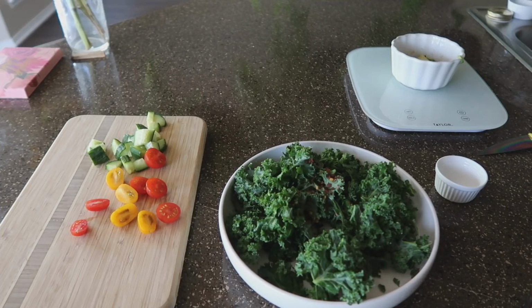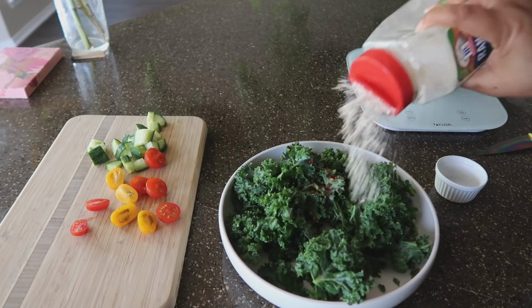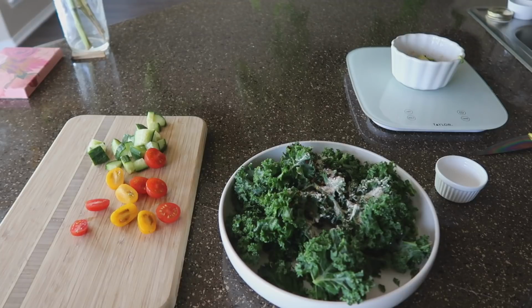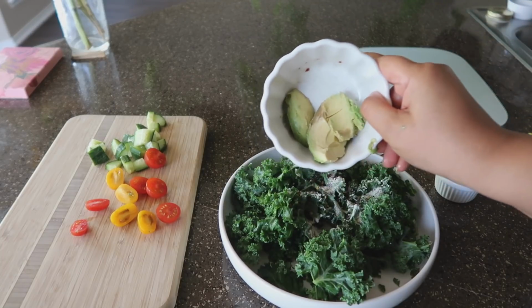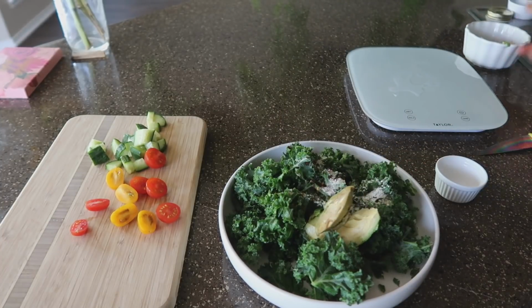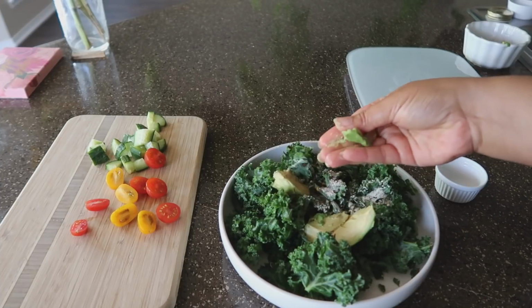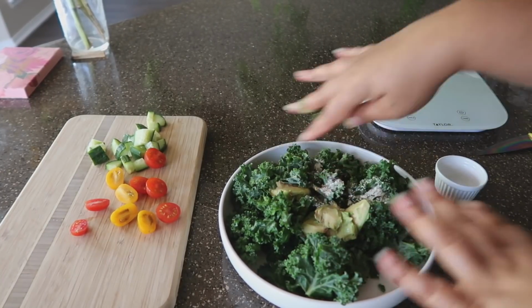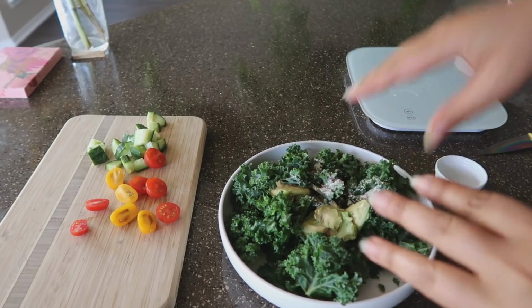Added a few red chili flakes, and I'm gonna add just a dash of ranch seasoning. This will give it some good flavor, and the amount I'm using is 0 points. And I'm adding 46 grams of avocado, which is 2 points. And then it's a very ripe avocado, so you'll just be able to smash it. You're going to massage the kale so that the avocado fully coats all of it.